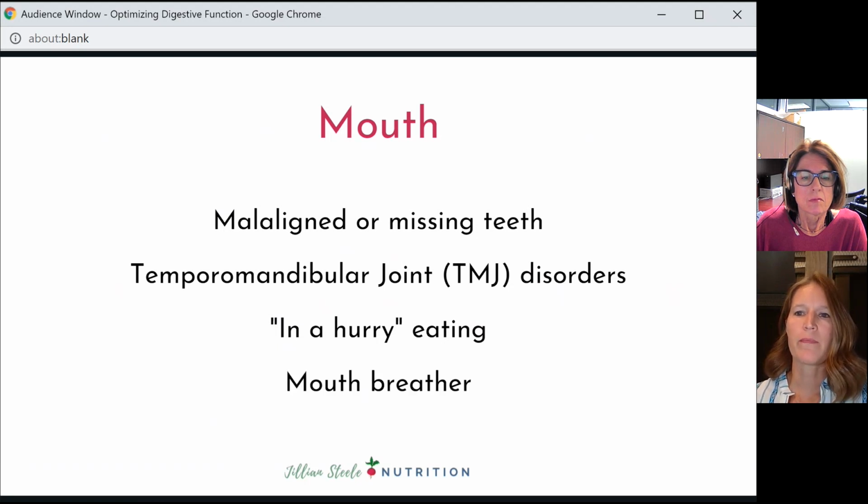A mouth breather. This can be due to a deviated septum, sinus infection, or other upper respiratory infections. If you are not able to breathe through your nose well enough, you will quickly chew your food and swallow just so that you can catch your breath.